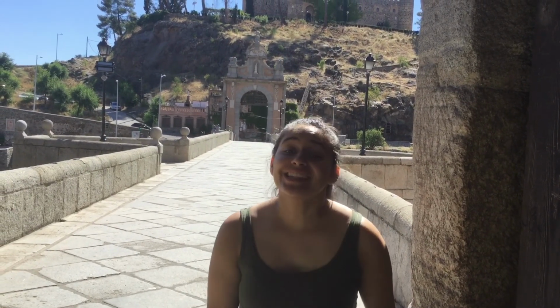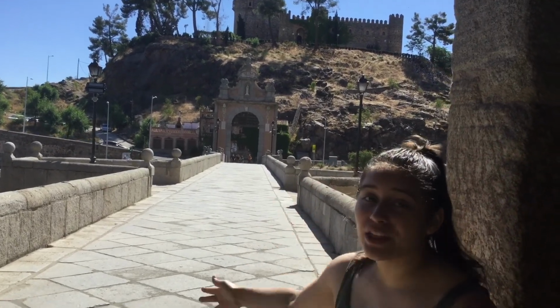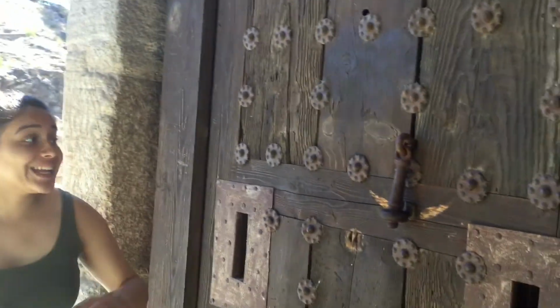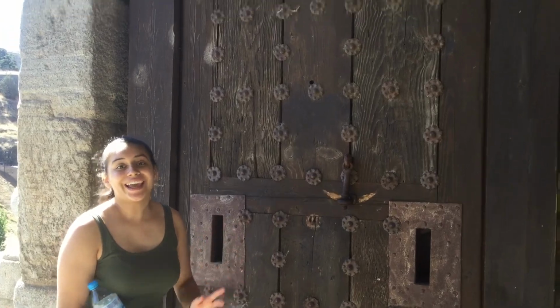So we are now on the bridge of Alcántara, and this is the bridge that you would use in ancient times. If you wanted to do trading or go shopping in the market, you would come from the outside of Toledo through the bridge. Through that door would be the Plaza of Socodover, where you would do all your shopping and your trading. And then at night, these doors would be easily closed so that no intruders could get in.